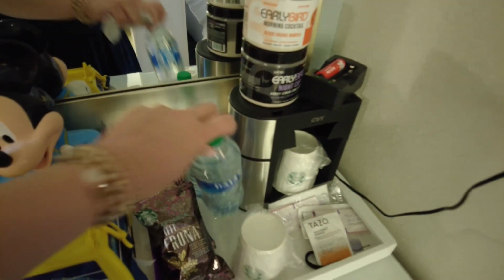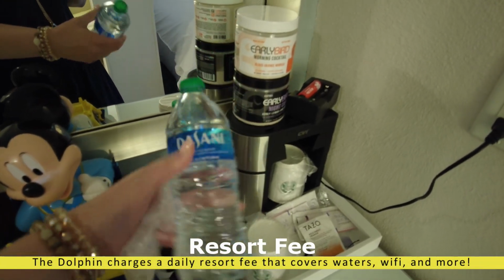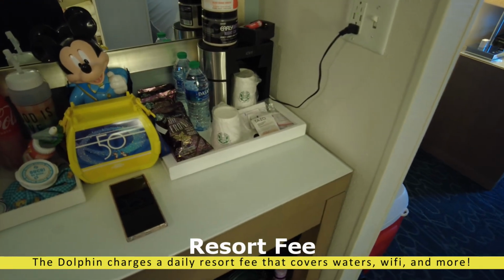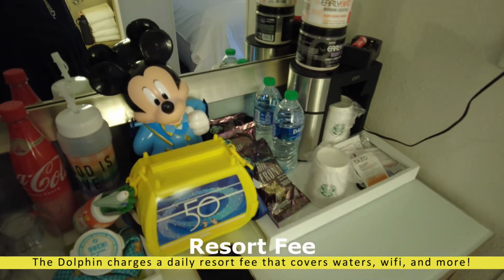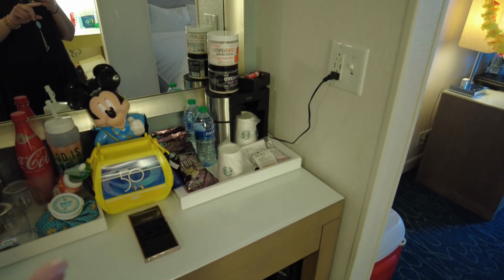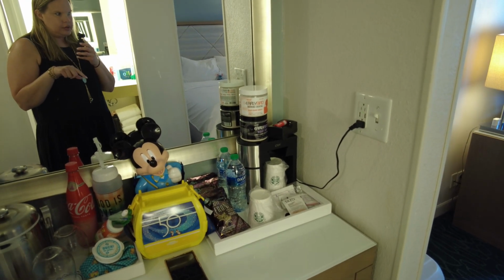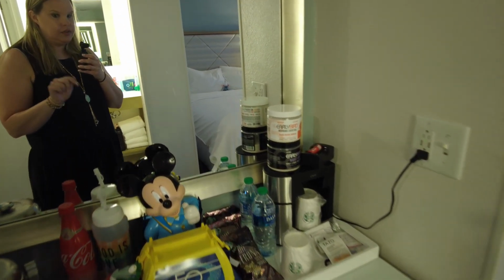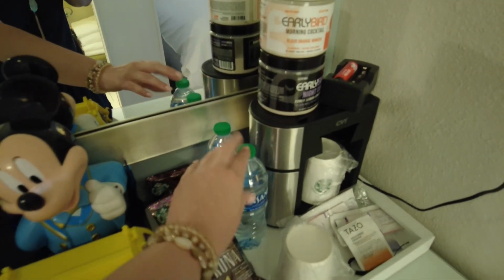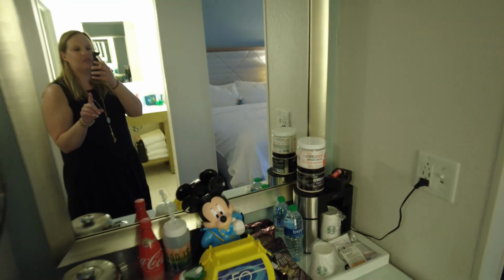Every single day that we came back from the parks, we had some Dasani waters. There was nothing labeled in this room that was an additional charge for waters. We will verify that when we get our bill and double check everything. But unlike our last video, where the Hard Rock Hotel charged $7.50 for Fiji waters, which was absolutely outrageous, these Dasani waters have been in our room complimentary, as far as we believe. We will double check on that.